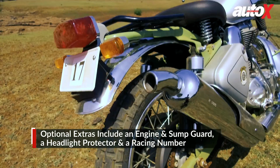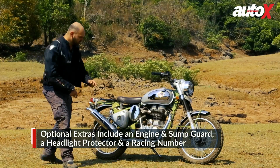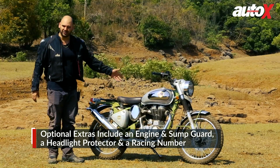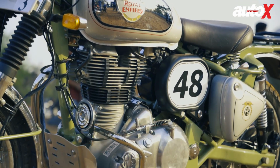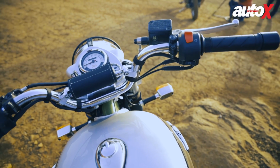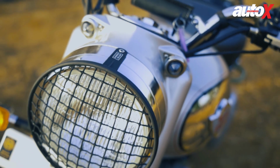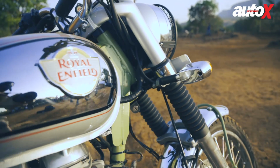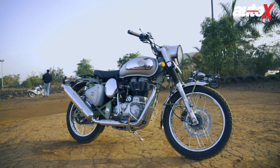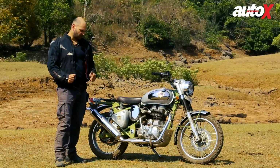The accessories that come on this motorcycle are obviously the sump guard, which you've got there, and the engine guard. On the other side, you can't see it, but you've got the number badging, which pays tribute to one of their racers. You've got the padding on the handlebar here, and the headlight protection as well. These are all accessories, and they will charge a lot more, I would say probably 15,000 rupees more than what the stock version of this bike will cost you.